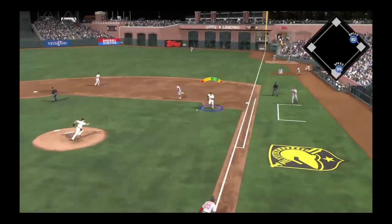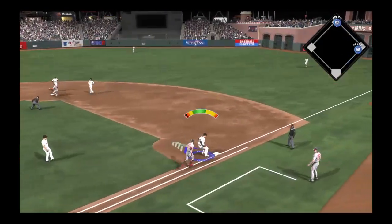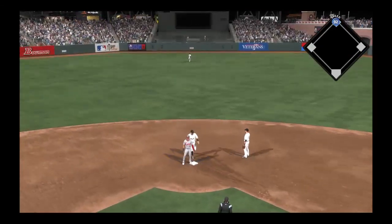Here it is. Slowly hit to first. I don't think they can get two. And he'll just step on first here to take the shooter out.